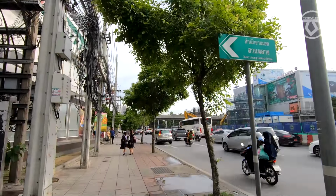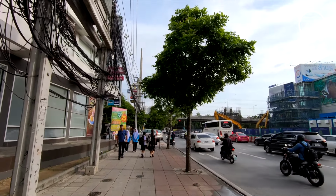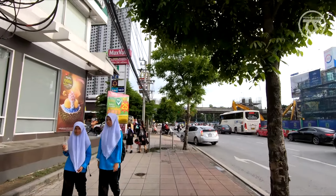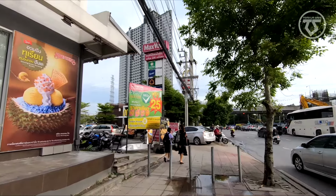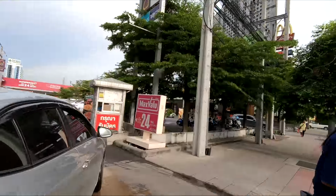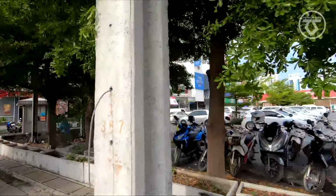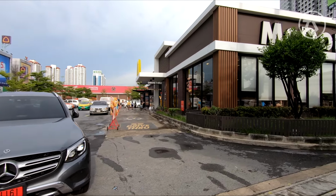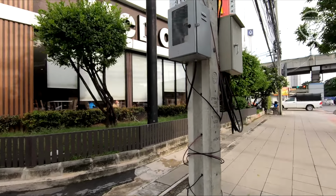Still at the Seacon or Srinakharin Patanakan Junction, and we have here MaxValu, which used to be Jusco. It is actually open 24 hours. So MaxValu is open 24 hours. And McDonald's. So moving on.